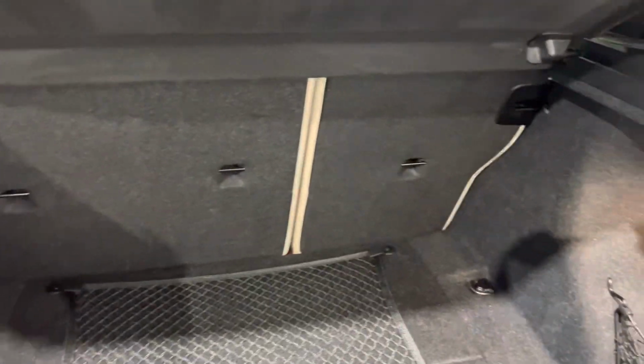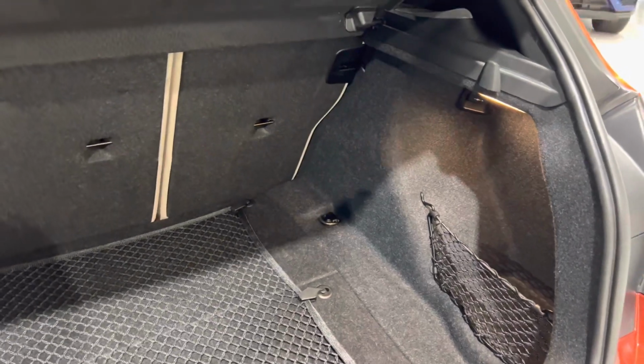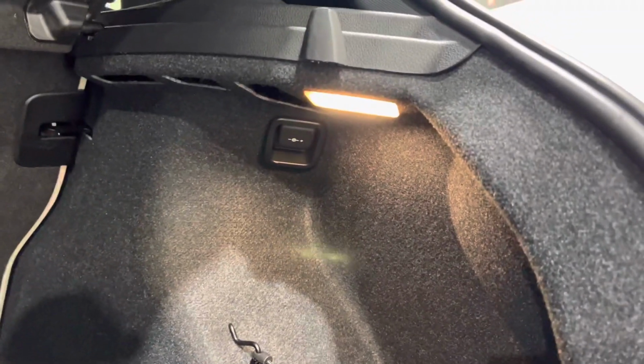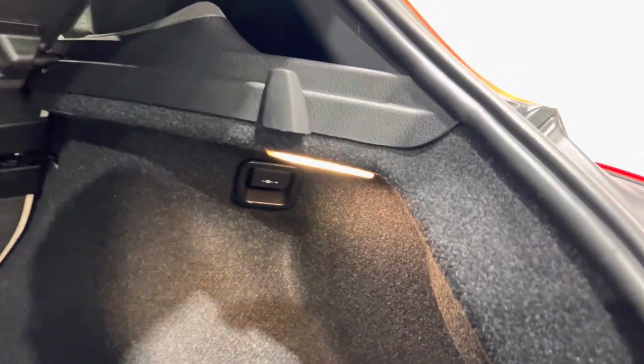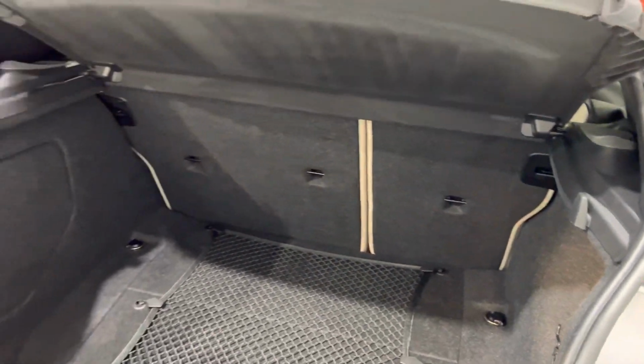All nice and clean in there. You can see now the light's reflecting on the side there. And we've got a 12-volt socket up under there. I think it's got the extended storage. Yeah, that is. It's just a reflection from the lights above.